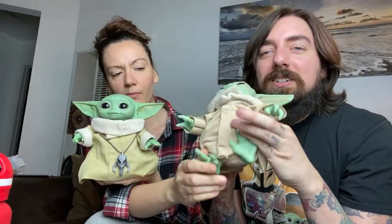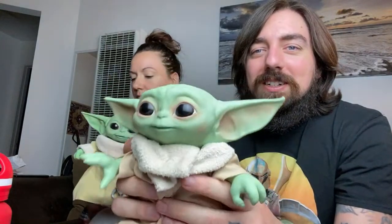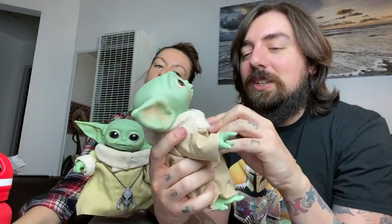It's really detailed. Oh, I know. And the sculpt. I can't wait to paint. It's so cute. I mean, this one, I loved this one when it came out.